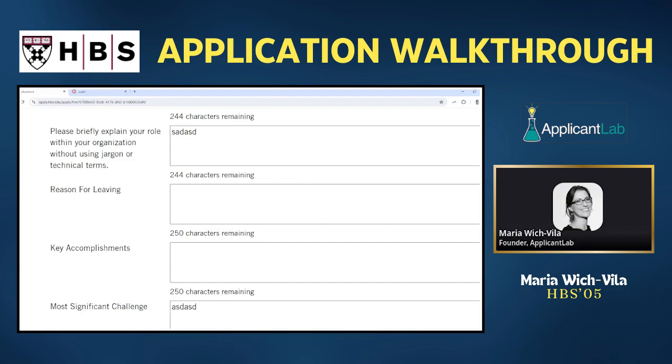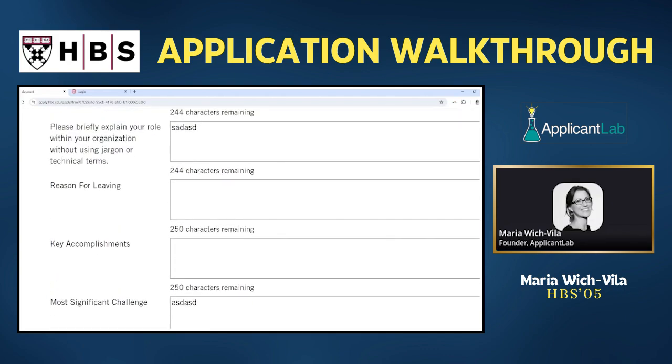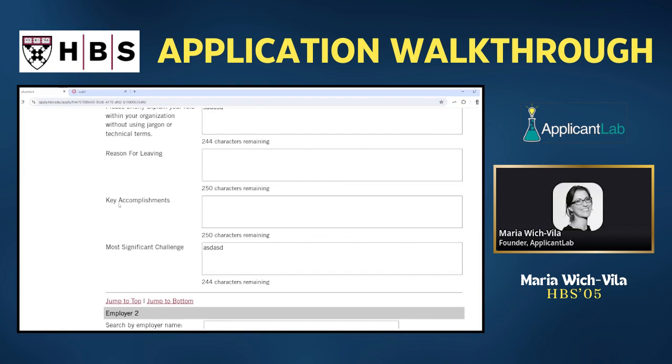This is really, especially these key accomplishments and most significant challenges. You get 250 characters for each one of these 4 boxes. Please be very strategic in what you put here. First of all, the thing you should not do is copy and paste your resume, right? Definitely do not do that. What you want to do is really explain, especially within accomplishments and challenge, highlight for me and tell me in a conversational tone what are the things you want me to focus on when I'm analyzing and assessing your candidacy.